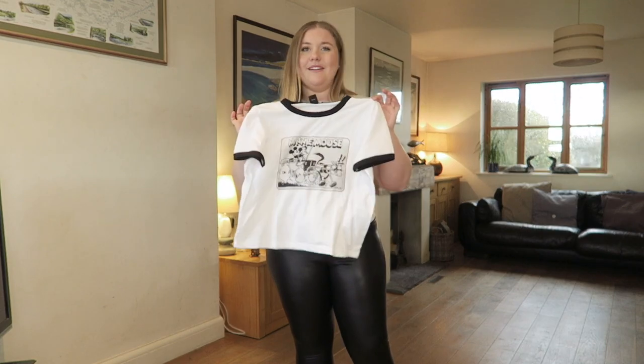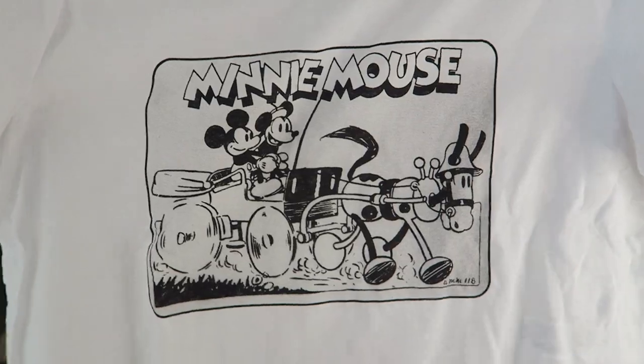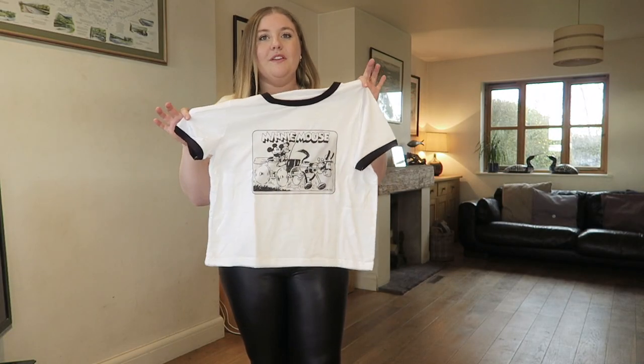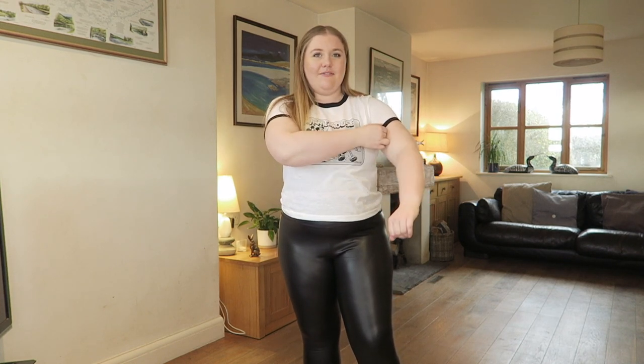So I'm gonna try it on. The design is super cute. It's just this black and white Minnie Mouse. Not much hope for this one. I actually think I prefer the fit of this one, weirdly, to the previous top. I mean, it's still not great. It is very see-through. I'm wearing a black crop top thingy underneath. And the only thing, the sleeves feel quite short and tight.